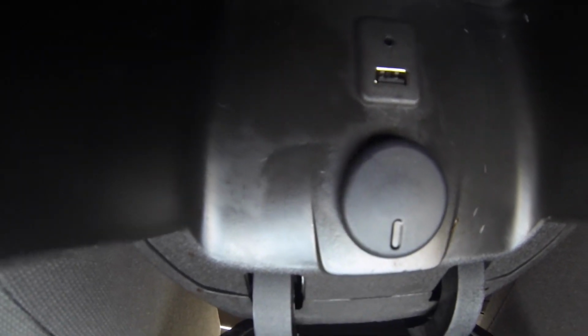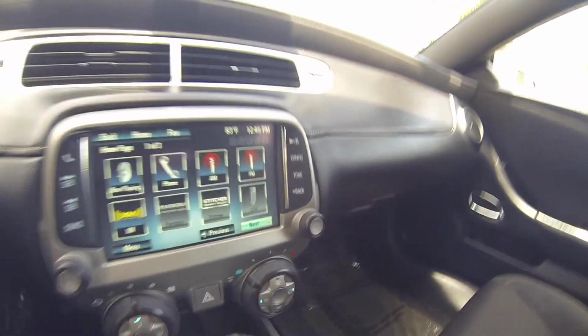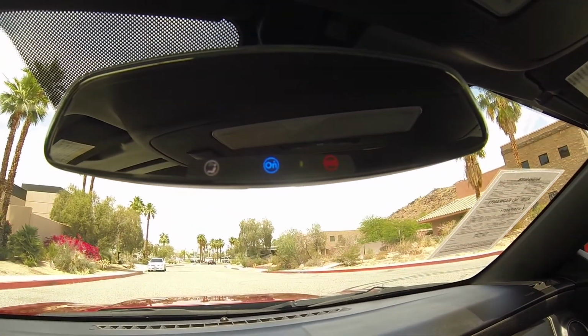In here you have an auxiliary port, a USB port, and another 12 volt outlet in the center console. Auto dimming rearview mirror.